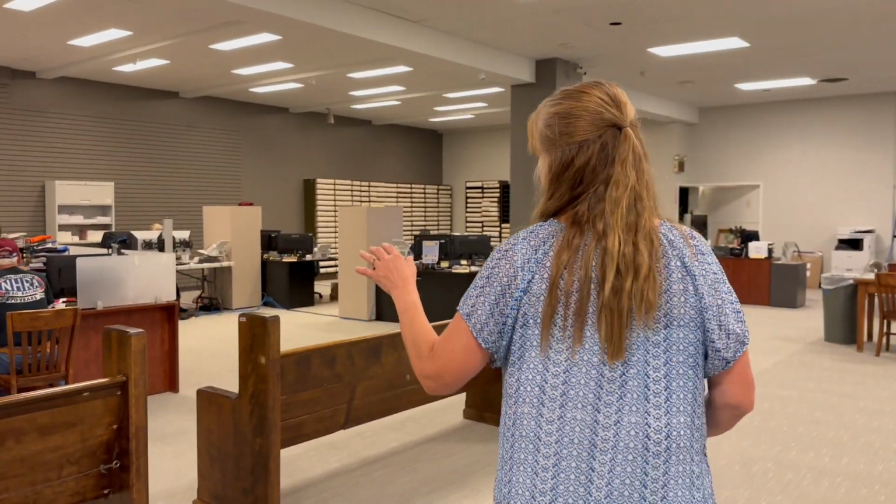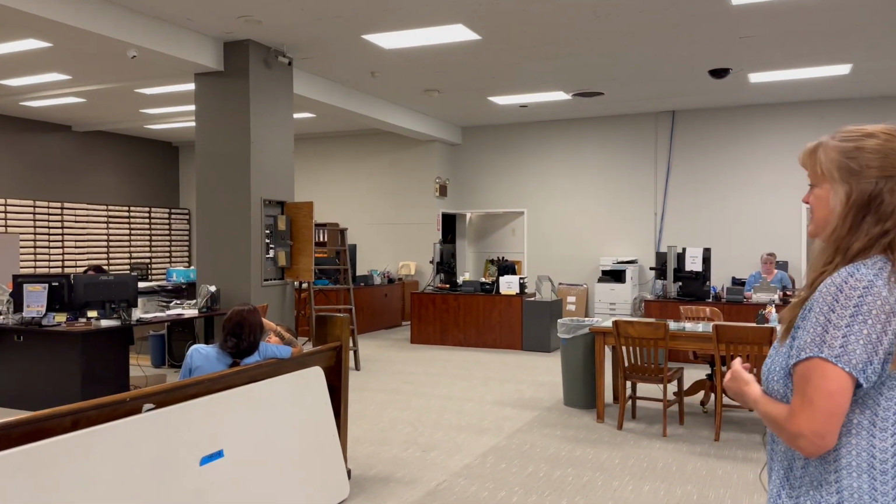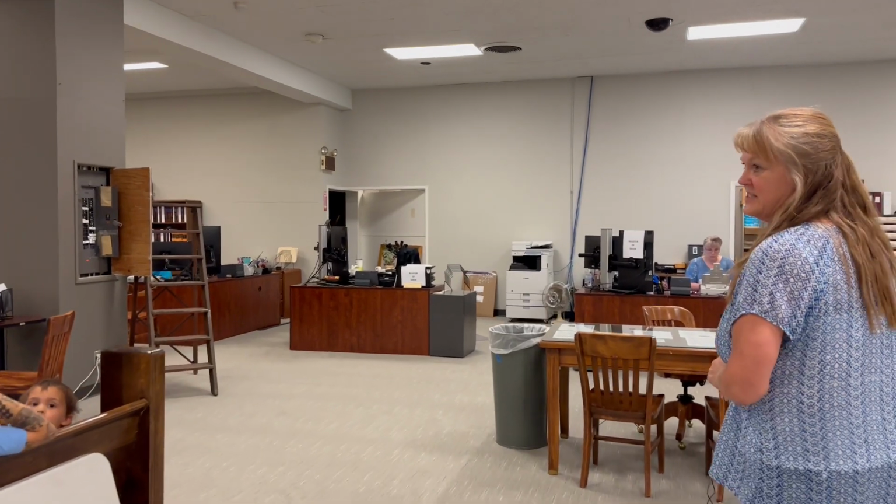We've got benches for you to sit on if you're waiting. The clerks, just like they were in the old courthouse, the courthouse building that's being renovated right now, are all set up here. And so you'll be able to get your tags, pay your property taxes, anything that you need to do. Come with me and I'm going to show you the Register of Deeds office.